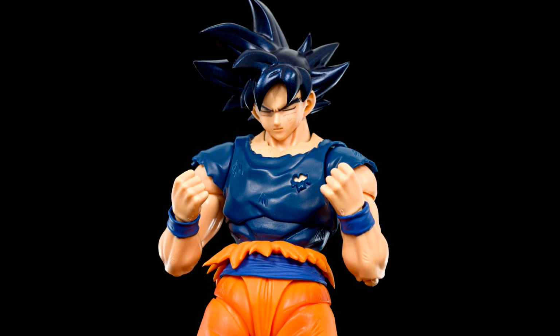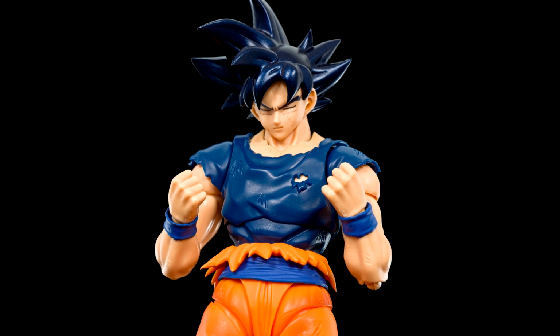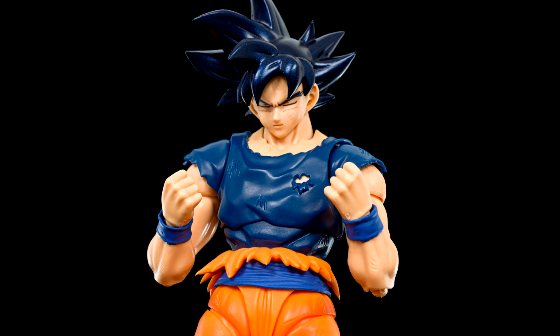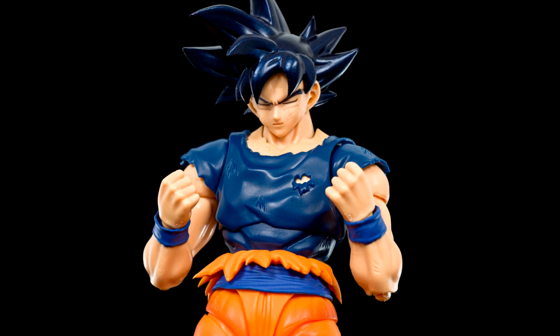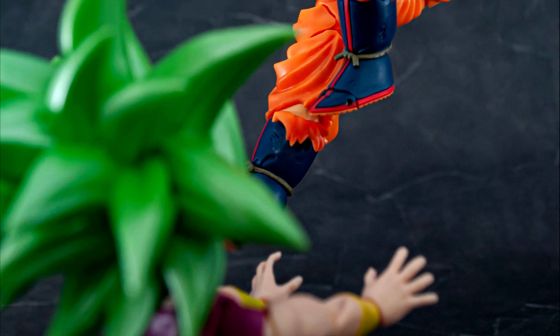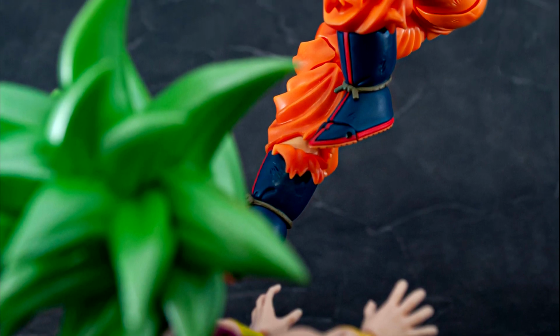Now, the reason I'm bringing him up at the tail end of this list is because, as awesome a figure as this is, I have to acknowledge the fact that he's very niche. There aren't many other figures in the line right now that can be paired up with him canonically. However, he reps a super popular and iconic moment in the franchise for many fans.